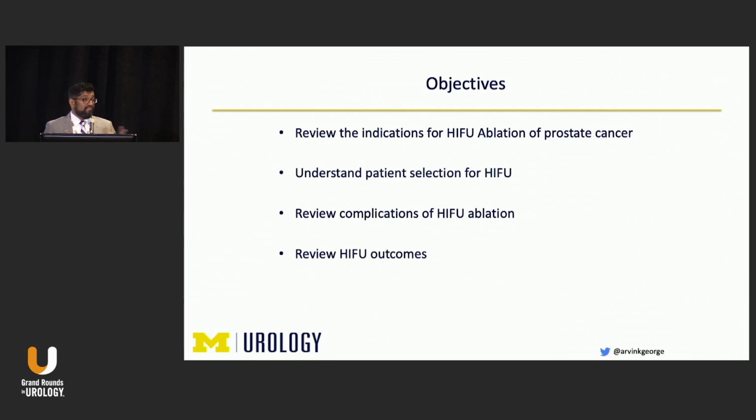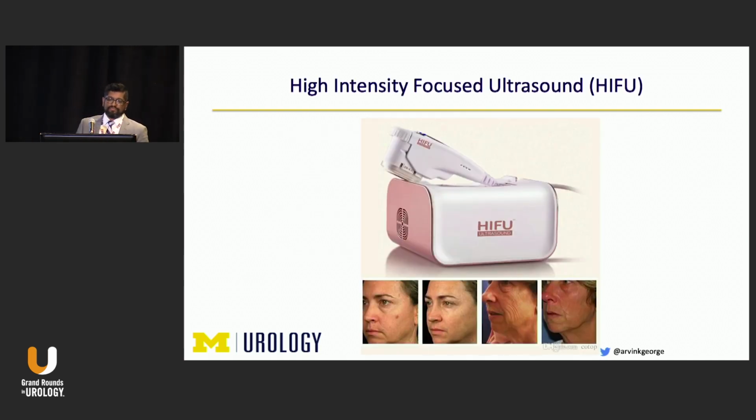So today I'm going to try and do a few things. One will be to review the indications for HIFU ablation of prostate cancer, understand the patient selection for HIFU, specifically for HIFU rather than for focal therapy in general, review some of the complications that you can potentially experience with HIFU ablation, and also some select HIFU outcomes.